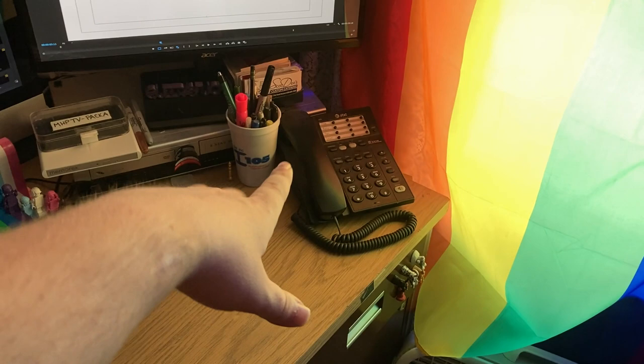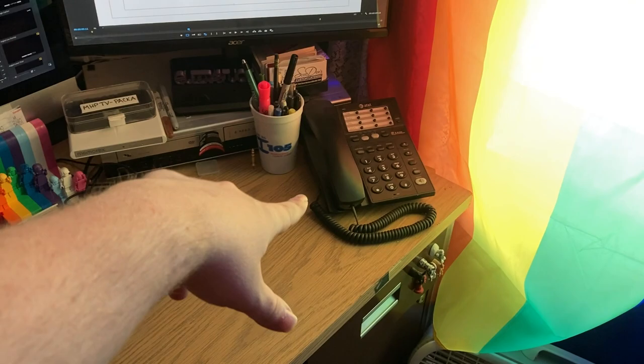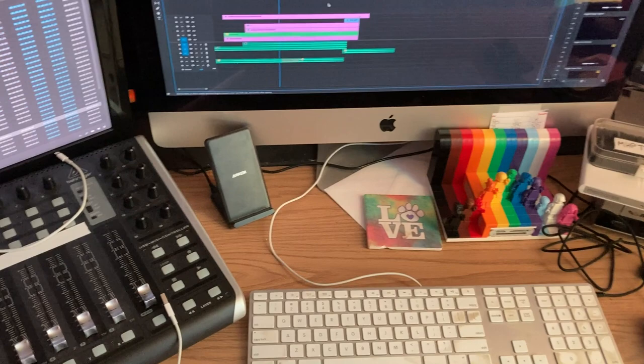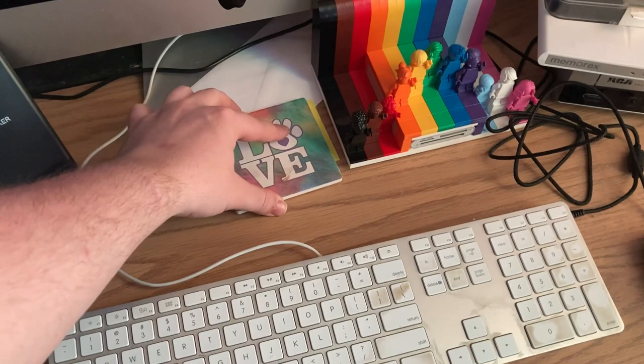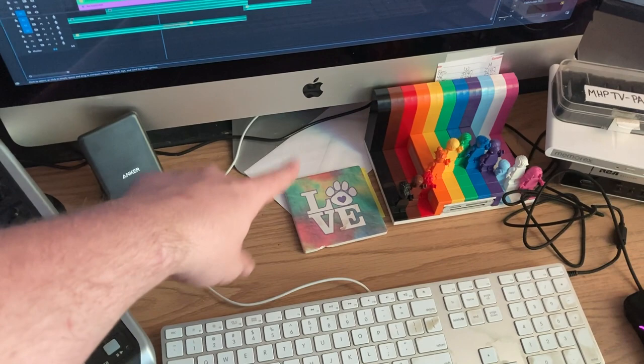Over here is our office phone for customers to call us, or a potential boyfriend to call me, you know, because call me. Up here we have some accessories for my desk. So there's an Anker cell phone charger for the cell phone I'm using. Then a little pad for my drinks to sit on, which of course has a paw print and rainbow because I'm a furry and I love me some furry and puppy merchandise.